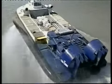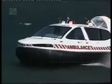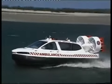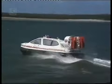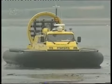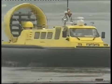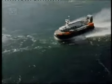This hover freighter carries gold ore from mines in northern Canada. This is the world's first purpose-built hover ambulance, in service in Queensland, Australia. And this one is specially designed for airport rescue in New Zealand. Off both the east and west coast of Canada, the Coast Guard use hovercraft in place of traditional lifeboats.